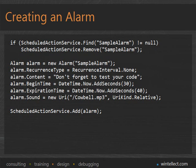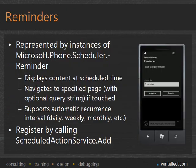But the key is the very last line of code where I call ScheduledActionService.Add, and I add that alarm to make the system aware of it. In this case, 30 seconds after I do that, this alarm should be popping up. Closely related to the alarm is the reminder. In fact, there's not a whole lot of difference between the two.